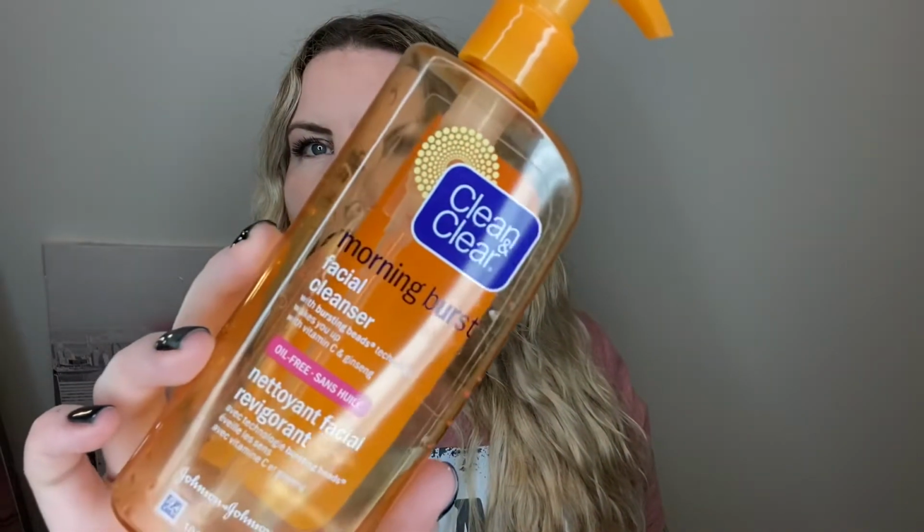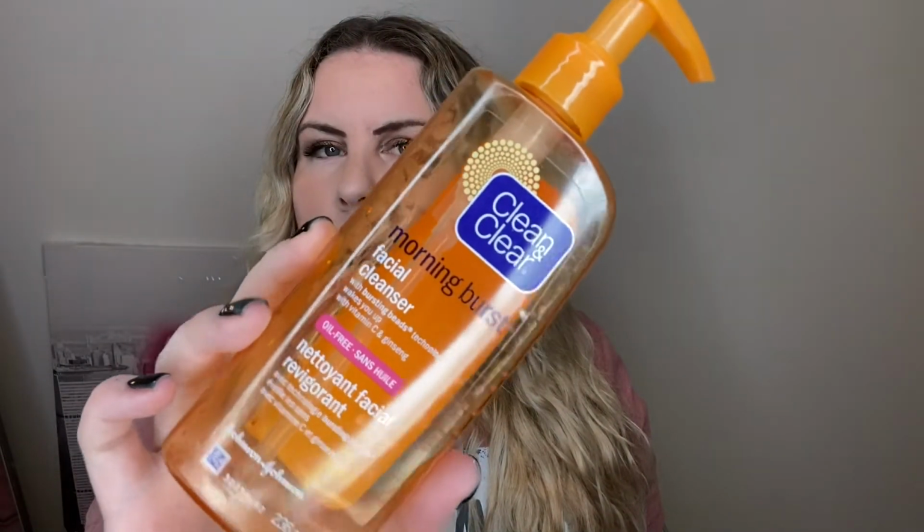So there's that. Another product that somebody had given to me is the Morning Burst Clean and Clear Facial Cleanser. This is fine. It's whatever. I would use it if somebody gave it to me again, of course, but I'm not going to seek this out on my own. It's fine. Just kind of brought back some high school vibes, which was quite a few years ago, but it's fine. It's whatever.